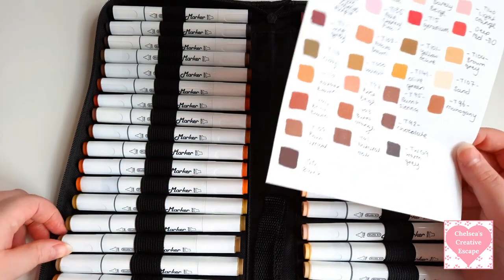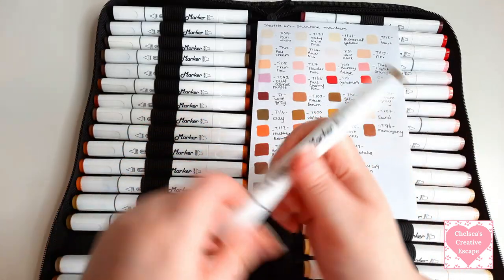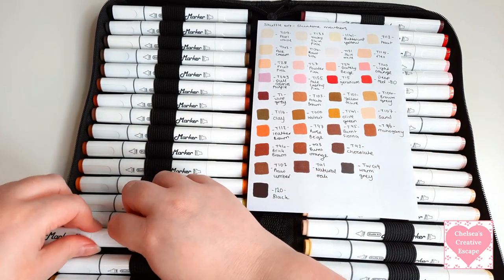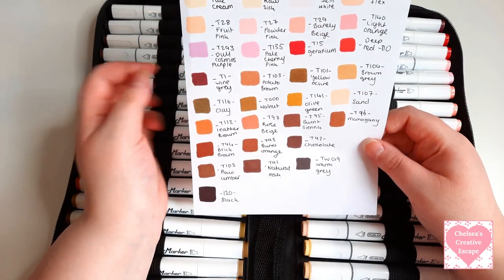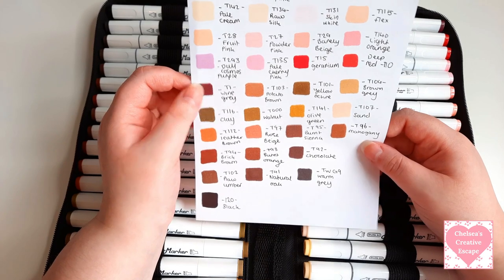They're not brushes, they are quite hard to get off, but they have a fine tip and a chisel tip, like that. So yeah, but I like them. I think that they've got a good range of colours, especially for darker skin tones. I do need to do more experimentation with darker skin tones, but I really like the colours of them.